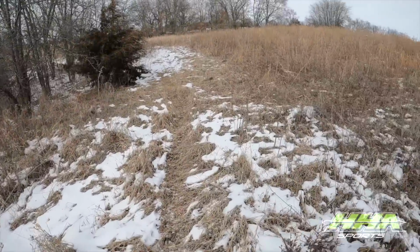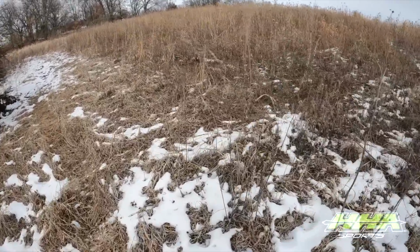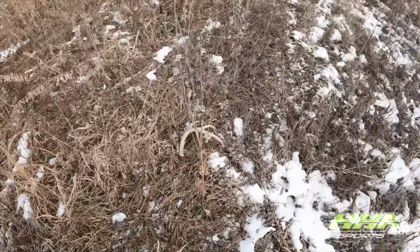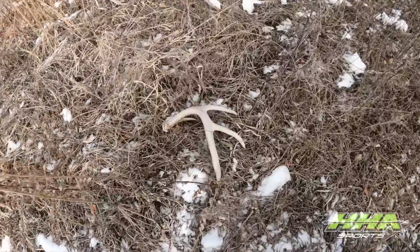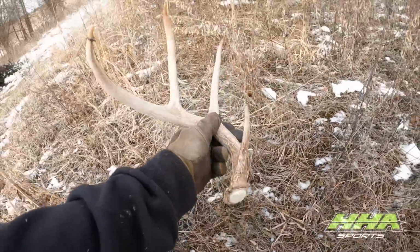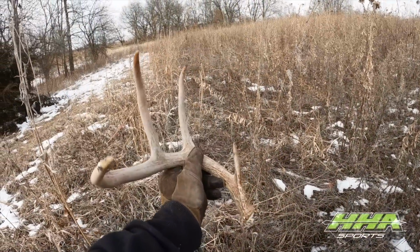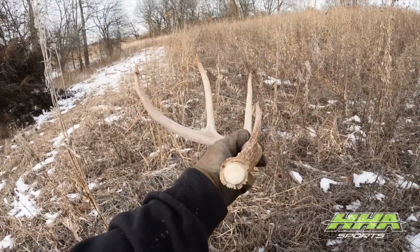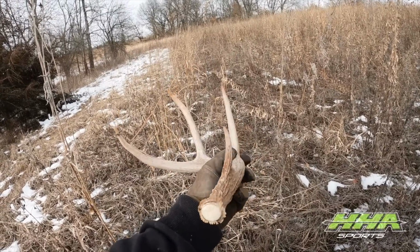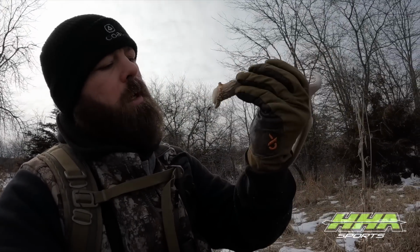Looks like a decent little antler. Nice little 4-point, probably a 2-year-old deer. But we're on the board. We've probably only been walking, I don't know, 30 minutes or so. But as you can see, pretty fresh. Still has the wax ring on it.